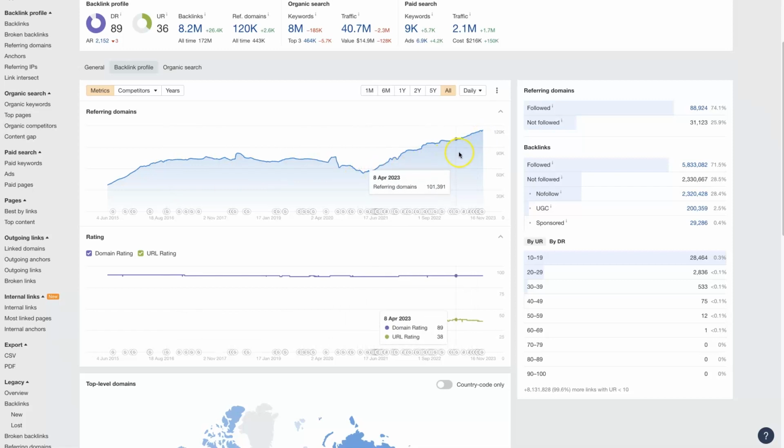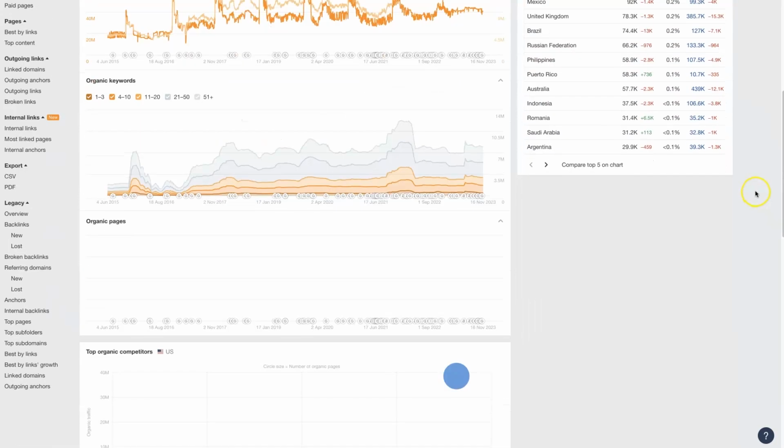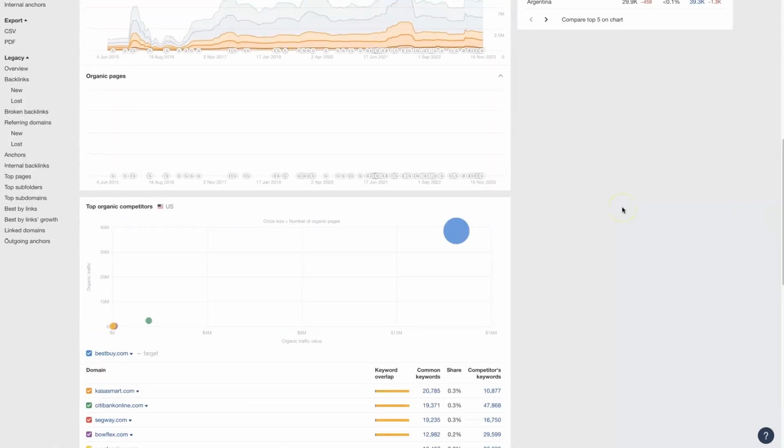Like, this is interesting. We can see that their backlinks have been steadily increasing as time goes on, and so has their organic search traffic, right? So obviously we know that those are correlated. And the more authoritative and relevant backlinks you get, the higher you're going to rank in the search results.